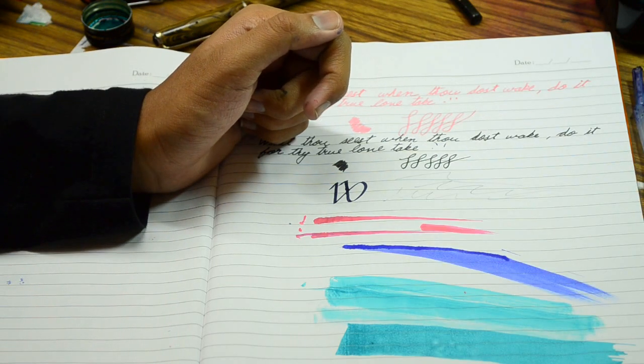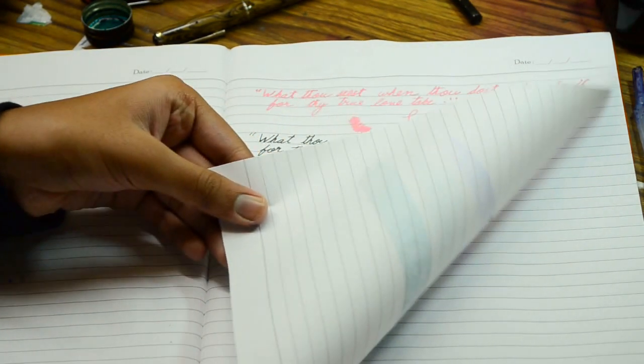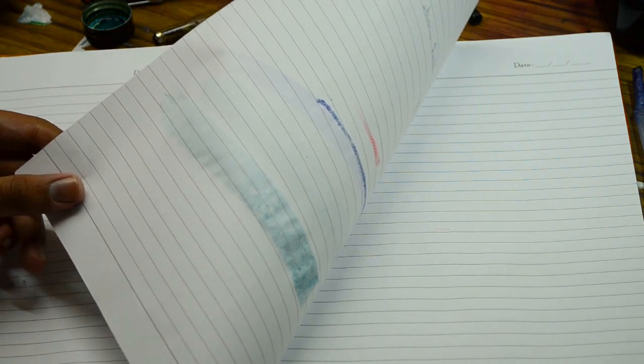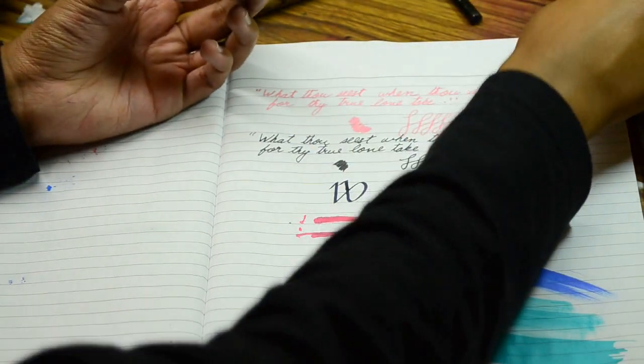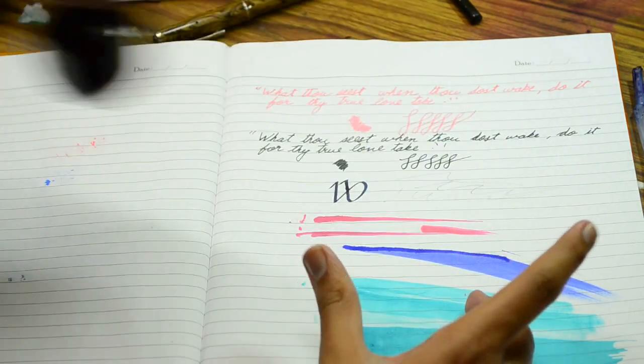Yeah, I like that. So let's see how it performs. Yeah, it performs quite nicely. And considering this is from 1986, they made quite awesome inks back then. That was Camlin Green. Screw you. Yeah, I love screwing inks.